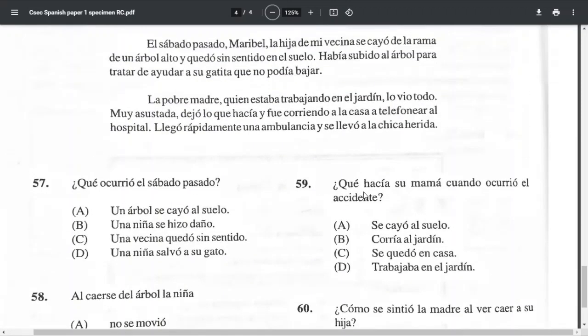Now for 59. ¿Qué hacía su mamá cuando ocurrió el accidente? What was her mother doing? So we have to be careful here. Not what did her mother do, what was her mother doing? That's the imperfect tense. What was her mother doing when the accident occurred? ¿Se cayó al suelo? Did her mother fall to the ground? No, it was the girl. So that's not correct. ¿Corría al jardín? Was she running to the garden when this happened? No. ¿Se quedó en casa? Did she stay at home when the accident occurred? No, this wouldn't even work because you need to know what she was doing while it happened. So D is the correct answer. Trabajaba en el jardín. She was working in the garden. And it says it here. Estaba trabajando en el jardín.